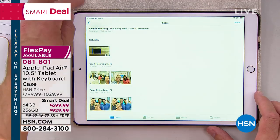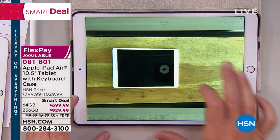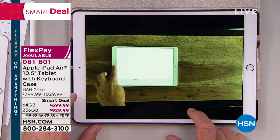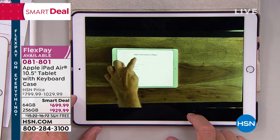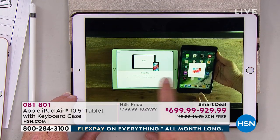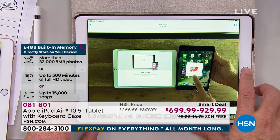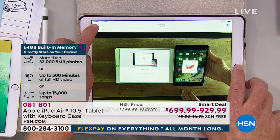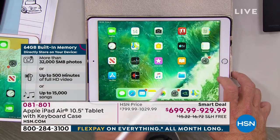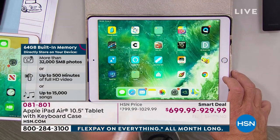Look at those clients. She doesn't need the 256 because she doesn't need that much storage. She doesn't have that much stuff she needs to load into this. So if you are maybe in that same position where you're retired and just trying to do fun stuff on it, like my mom likes to go on the gambling sites and play pretend casino games, or she likes to do FaceTime, then maybe that's the one for you.